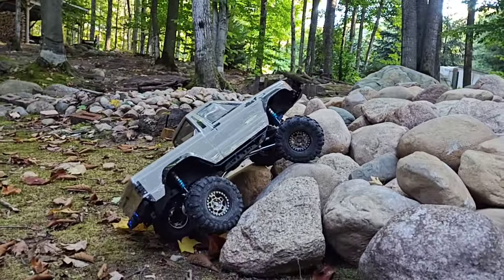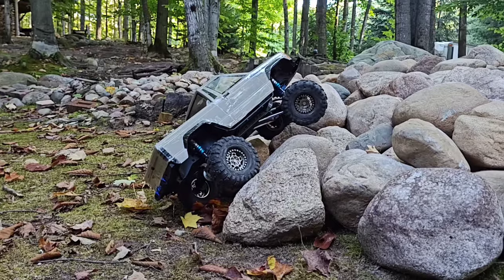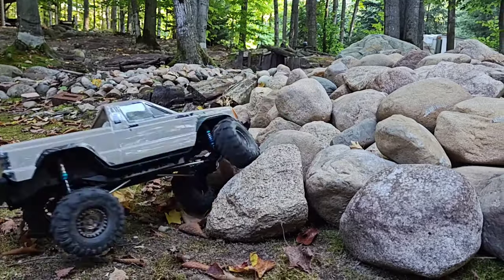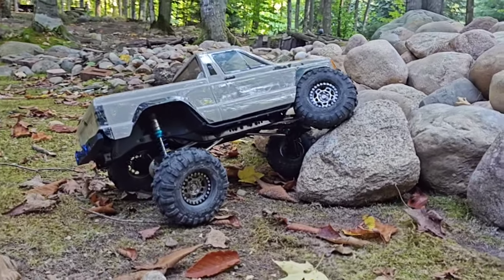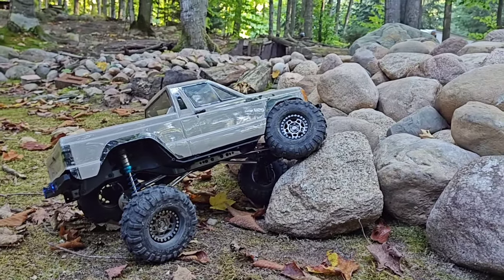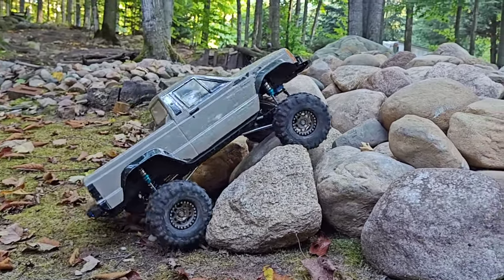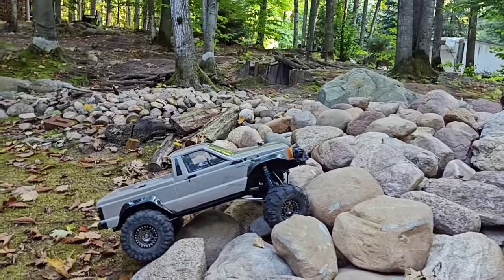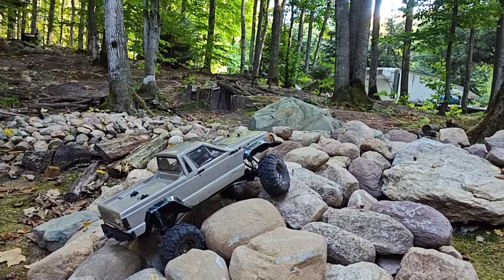Not exactly the easiest rock pile to be climbing on over here. Oh, it's about to flip over. Vehicle has a lot of ground clearance, a lot of articulation. Keeping all four tires on the ground still. Stronger steering servo would be nice. The Savox is okay at the moment, but it could use an upgrade. And we're making it in.